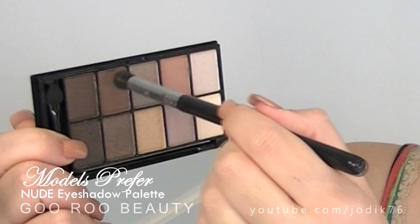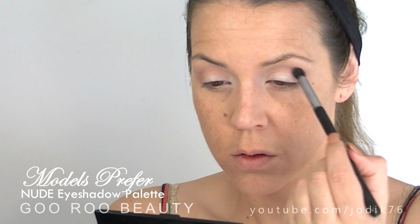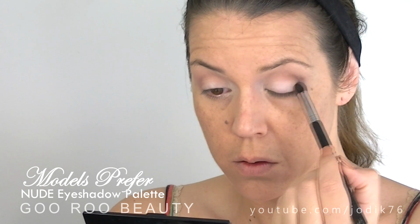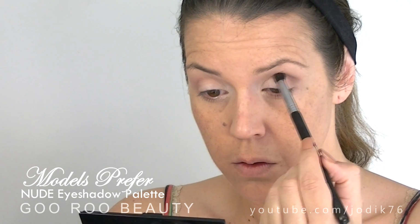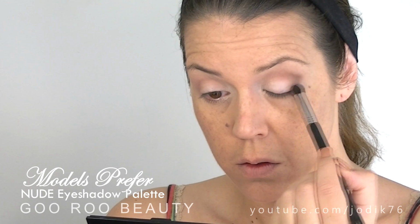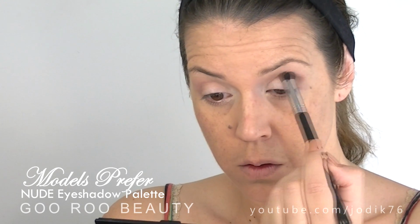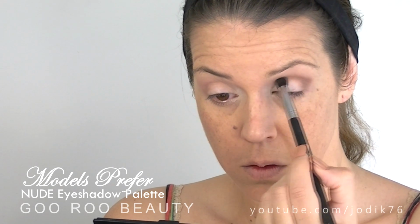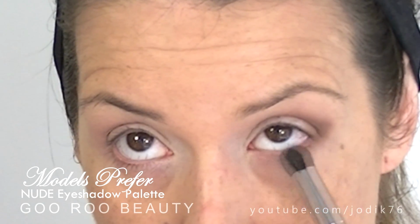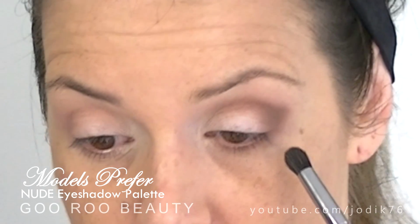Now I'm going into the next darkest brown matte shade with a smaller, more dense brush. This is going to give more precision application into the crease. And you can see I'm just making the shape out before I start blending. Bringing what's left on the brush down underneath the eye as well.